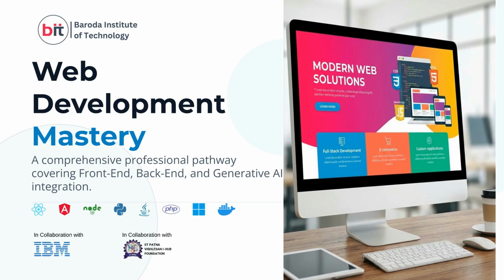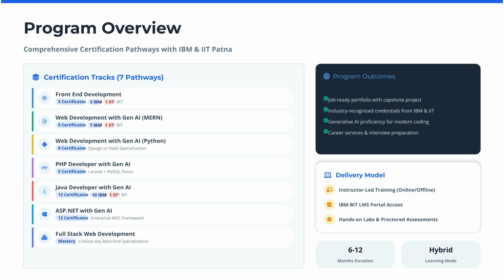Welcome to Web Development Mastery, a comprehensive professional pathway covering front-end, back-end, and generative AI integration. This program is offered in collaboration with industry and academic leaders. Our program offers 7 certification pathways, including front-end development and various back-end tracks like MERN, Python, Java, PHP, and ASP.NET with generative AI integration. Program outcomes include a job-ready portfolio and industry-recognized credentials.